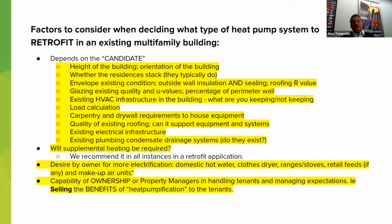Also, supplemental heating. I'm a big fan of supplemental heating. In new construction, I want to see it all the time, because when these systems fail, you basically have no heat. So you need to have some consideration as an owner of how you're going to do that. Now, sometimes in these retrofit applications, it's very difficult to add supplemental heating, and that would be a 5 kW, 9 kW coil, that kind of thing. But we do recommend it.